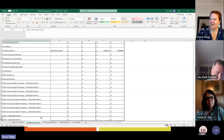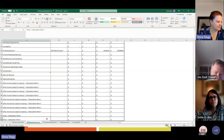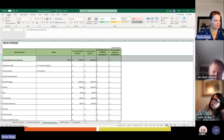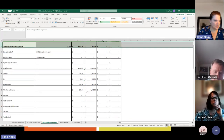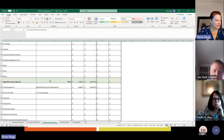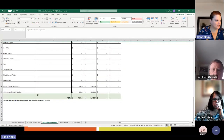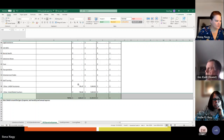Okay. I am moving on to the operation and expenses because we have about 15 minutes left. So let's talk expenses. Again, this is just to let you know, general logistics, the totals are up here. They'll all add up here, and then this section, they'll all add here. And then this is the totals between the two.